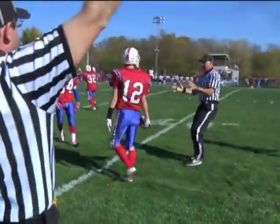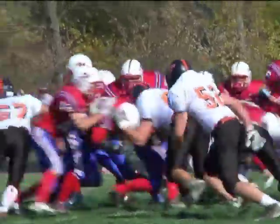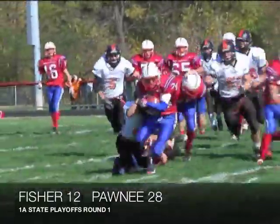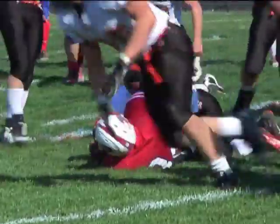Pawnee would feed Tyler Gresham from there on out and eventually get another score. This Indians team, I'm telling you, they are legit. They advanced to the second round with a 28-12 win over Fisher.